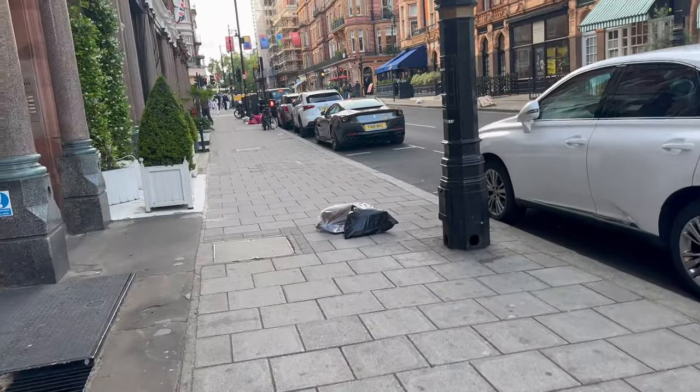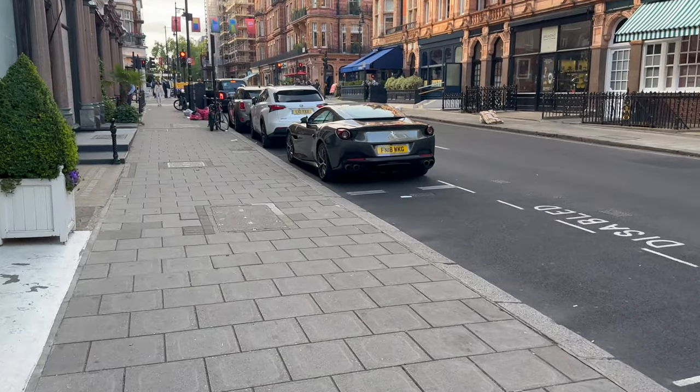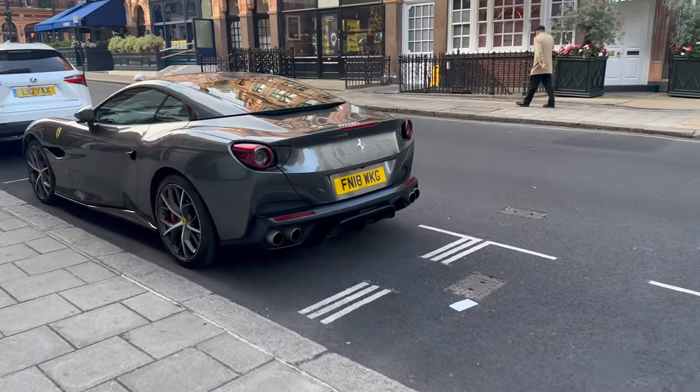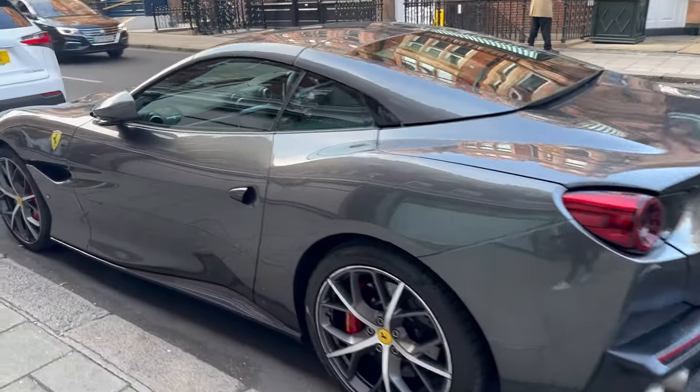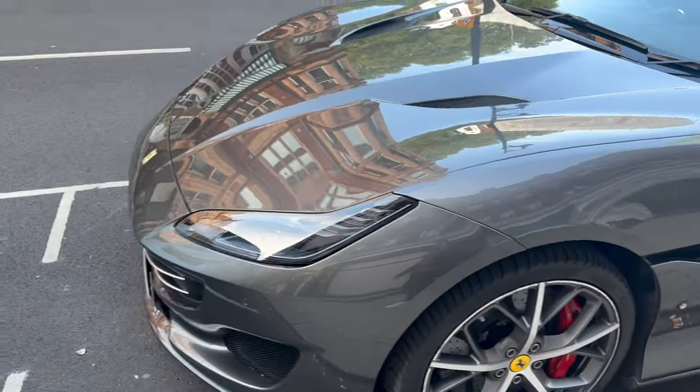This theme is, in terms of performance cars, Ferrari Portofino and McLaren GT. I've just seen so many of those. These wheels are nice. Quite like that. Nice interior. Pretty nice spec.